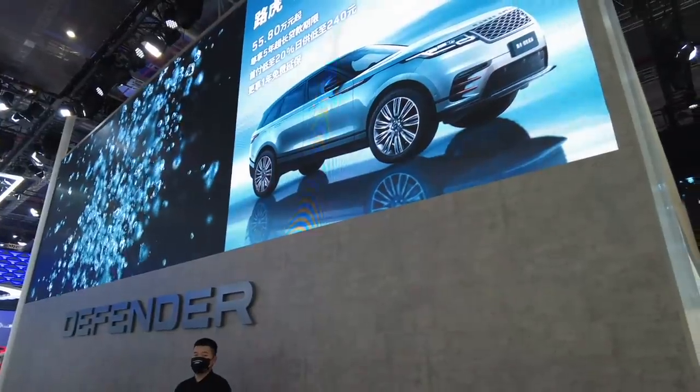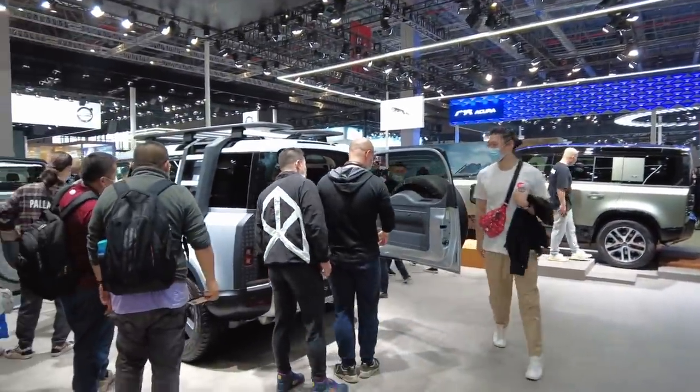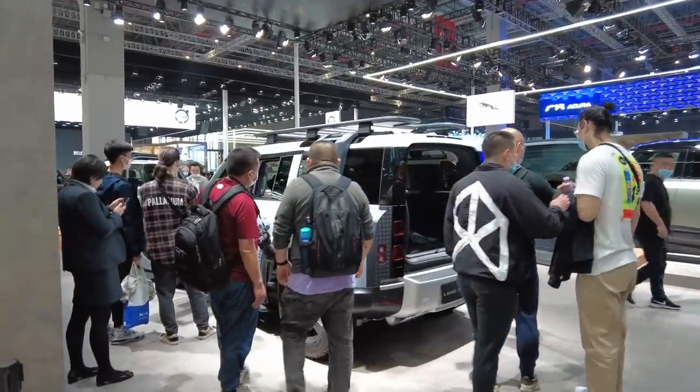Very, very popular in China. Everyone wants to have a Defender, it seems. And you can see there's a lot of people checking these ones out. They're cool. They're very cool. I love them. Especially the two-door one.